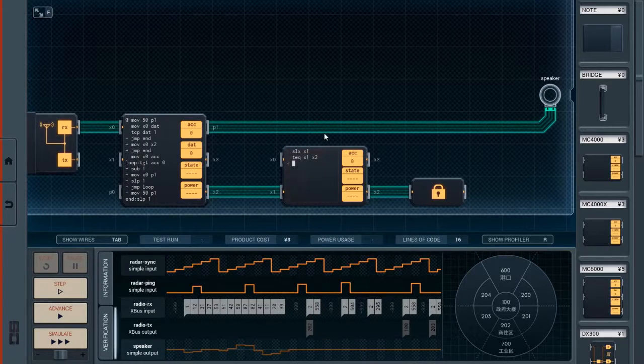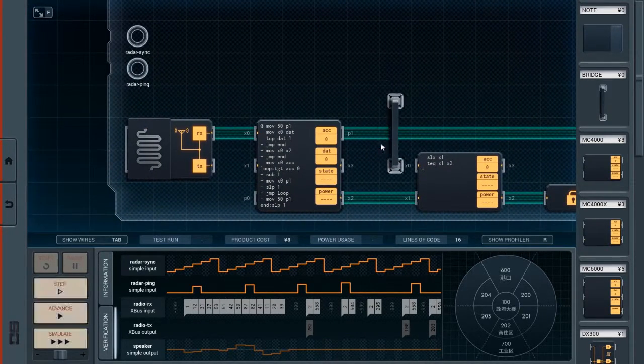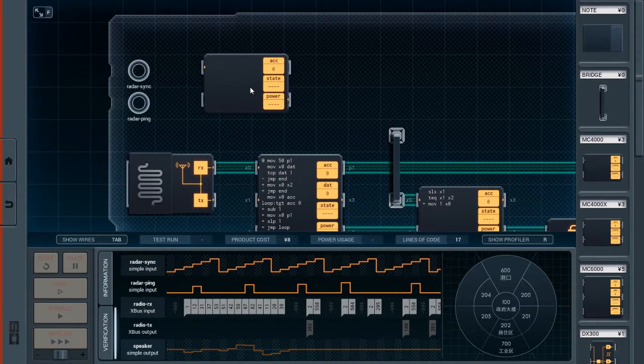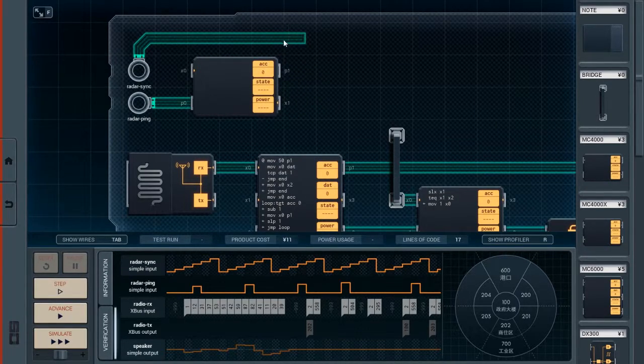If it is, then we need to report the current location. So, I don't know, move 1 X0. Okay, and then for this, I wonder if I can handle it with an MC4000. I might need... well, maybe not. Okay.